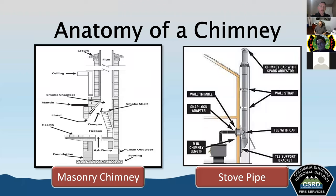We'll talk a bit about the anatomy of a chimney. Many of us have chimneys or stovepipes, which is a factory-built chimney, in their homes, in their residence. I just want to go through a little bit. On the left there, we have a nice picture of a masonry chimney, also usually part of a fireplace when we have these. So I'm going to go through, just quickly, some of the different parts of it.